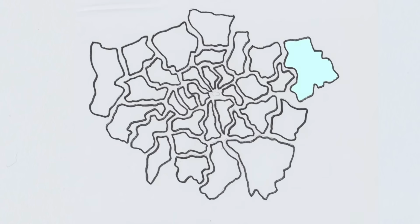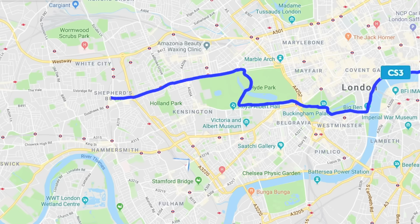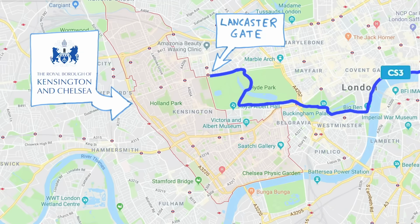The boroughs still have lots of the powers they gained in 1986, and this is what often causes friction and disagreements. For example, the Mayor Sadiq Khan promised to build a safe cycle superhighway from central London all the way to Acton, but in the end it only went as far as Lancaster Gate, because Kensington and Chelsea Council wouldn't allow it through their anti-cycling backyard.